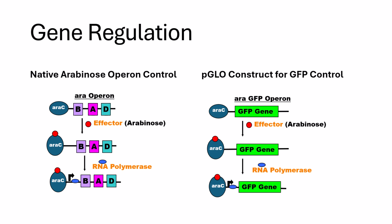So gene regulation, as I said before, is going to be controlled by the arabinose promoter. So we call it the pBAD promoter. And so in a native setting, when any given bacteria has the operon to metabolize arabinose, you would see control of the B, A, and D genes respectively. Those are all the genes, the proteins that the bacteria needs to break down arabinose and feed it into metabolism so that you can get energy out of it. Those are the three, that's the machinery it needs.